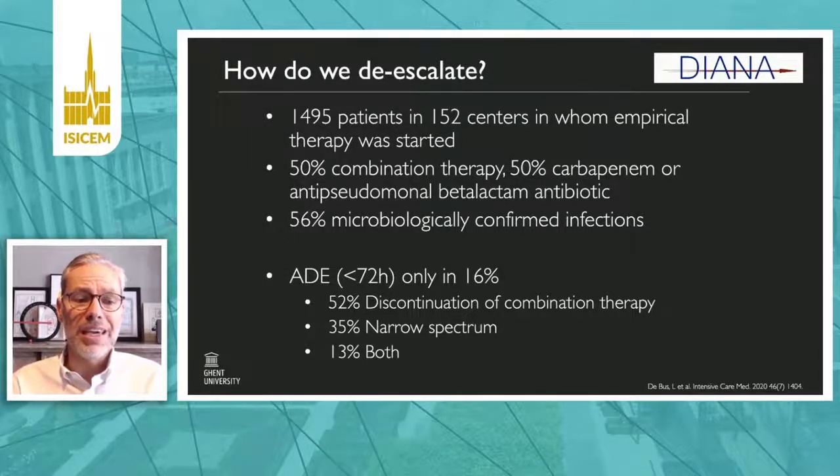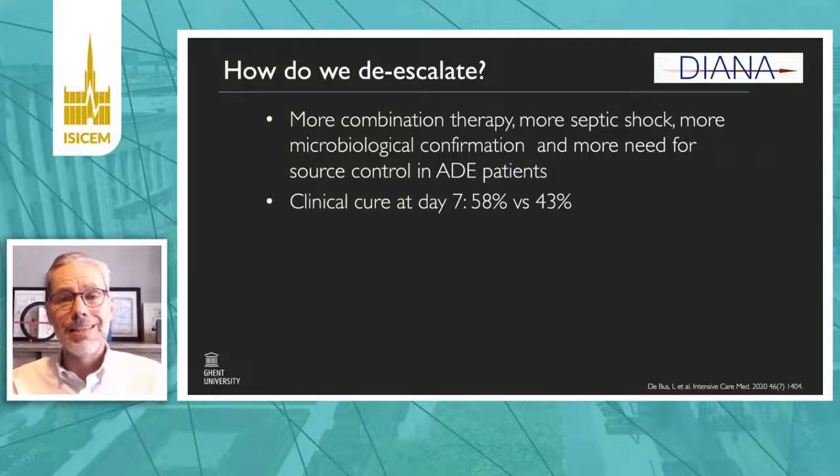This was mainly discontinuation of combination therapy. So if you start 2 or 3 or 4 antibiotics, you drop at least one of these antibiotics. And only in 1 out of 3 of the patients who were de-escalated, it was only about narrowing the spectrum of the antibiotic. 30% of the patients had both discontinuation of combination therapy as well as narrowing the spectrum. But still, this was a surprising finding that only 1 out of 6 patients actually was de-escalated. Again, with a lot of patients receiving combination therapy and broad-spectrum antibiotics.